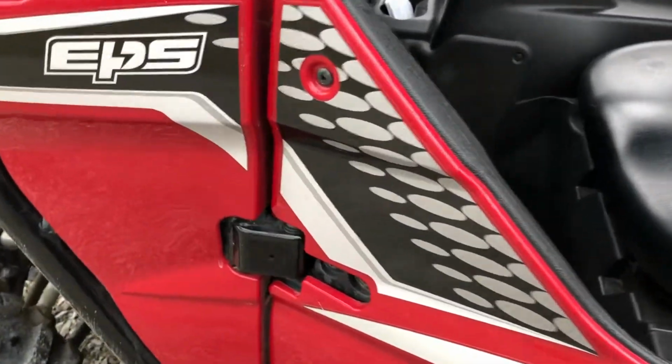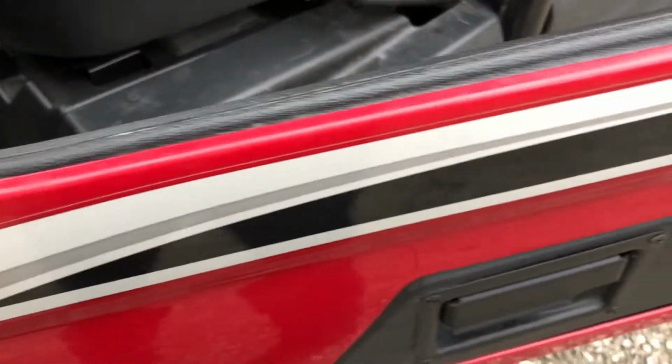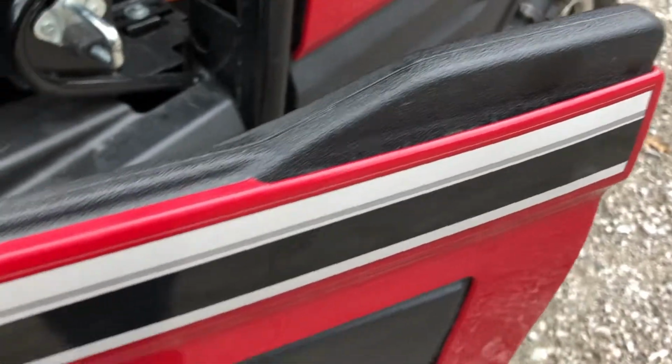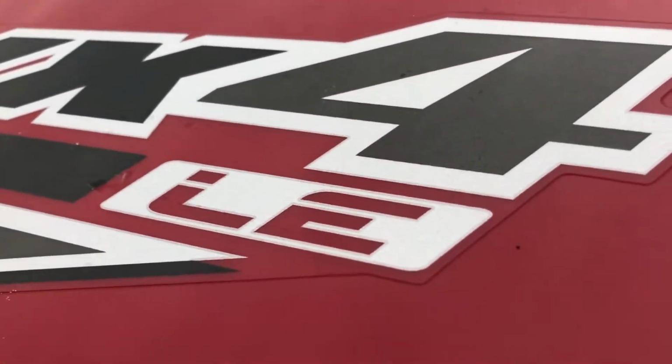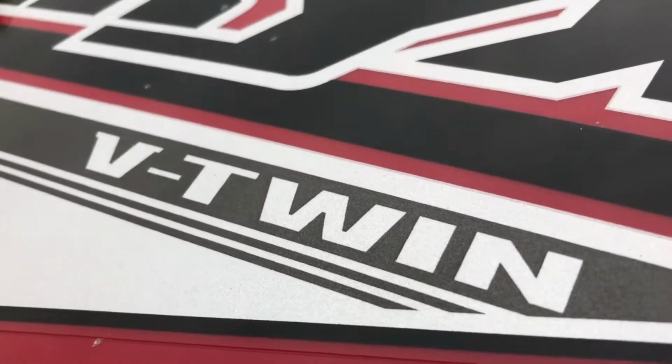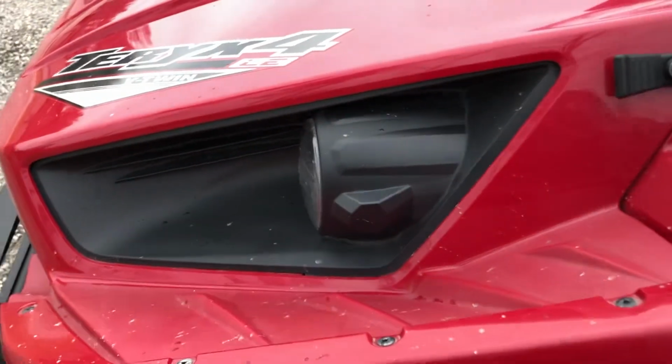This is the EDS badging here because it is an EDS Teryx model. It does have your traditional Teryx 4 graphics along the side here, and in my opinion they do look awesome. And on the hood here we have the badging as well, Teryx 4 LE V-twin, so the LE is the model and the V-twin is the engine, which is producing 783cc and 47 pound-feet of torque.